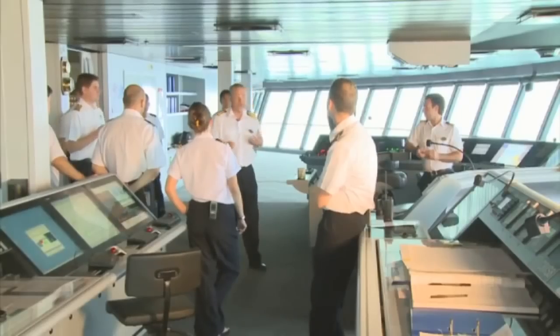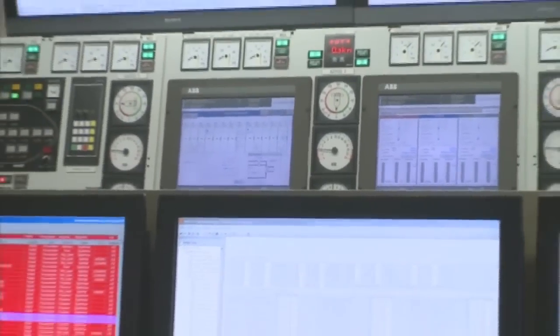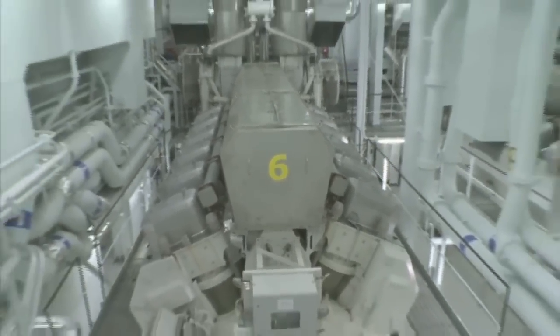We have navigation officers working here on the navigation bridge. We have electricians working around the ship, and we have engineers working with the power plant in the engine room. Right now we are in the engine control room, and this is where we distribute all the power throughout the ship. We have six main diesel engines. We have three 16-cylinder and three 12-cylinder engines. They produce 97 megawatts, and that equals 135,000 horsepower.